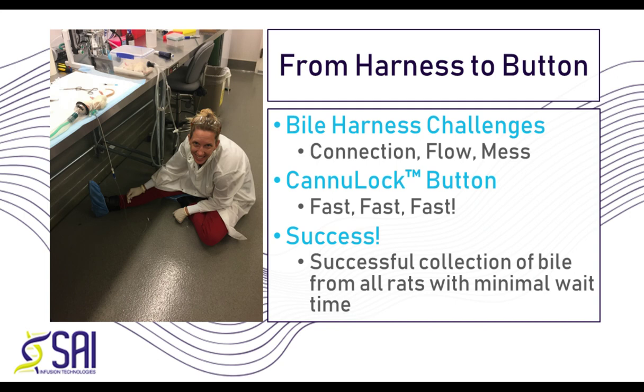So I will just say, again, because we're running short on time, switching to the button has been a lifesaver. It's the ease of use. Anyone can really disconnect the shunt cap, put the other tether on, and as long as you keep that line below the rat, bile will start to flow. Everything is much, much easier.